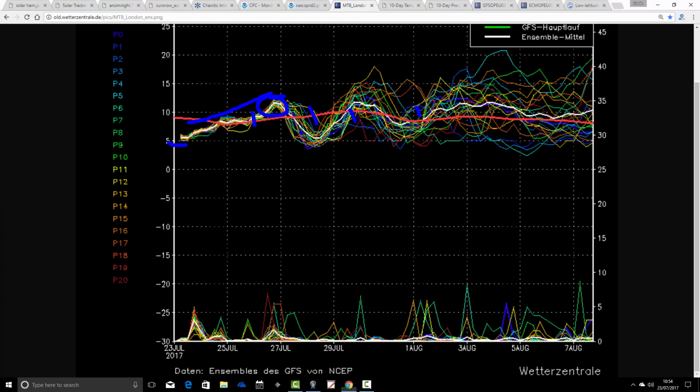And it will be associated with low pressure as well. So, yes, temperatures will be lifting up a bit, but it's still going to be quite unsettled. And then into next weekend, actually, it turns a little bit cooler again. Early next week, perhaps lifting the temperatures up again before they cool off again. Actually, this looks quite zonal, to be honest.